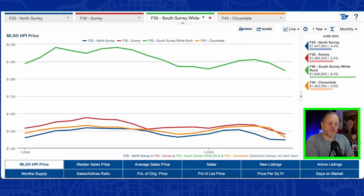Now let's hop into the detached market with the most recent statistics provided by the fine people at the Fraser Valley Real Estate Board. So you know exactly what you're looking at here, the blue line is North Surrey detached homes. The red line is Surrey, the center part of Surrey.